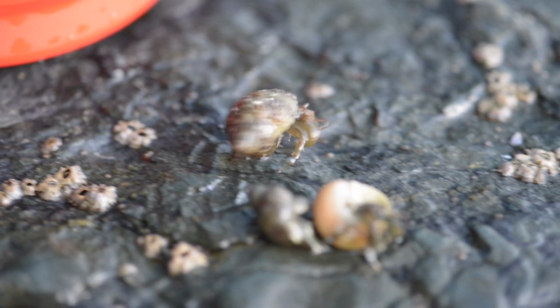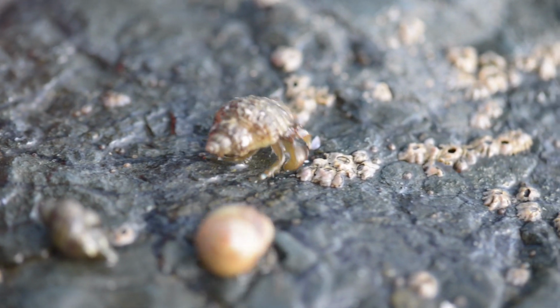Today, we found some hermit crabs. Oh my gosh! He just changed his shell!